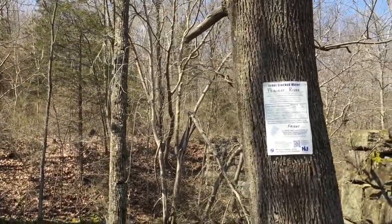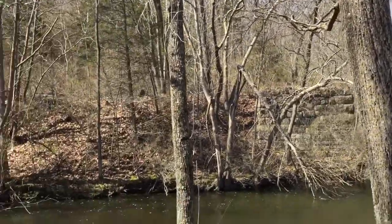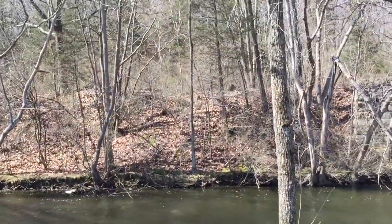A bridge or something. Yeah, mm-hmm. Yeah, and right there. Look at that. That was a bridge. Mm-hmm. And it's stocked with trout. That's nice.